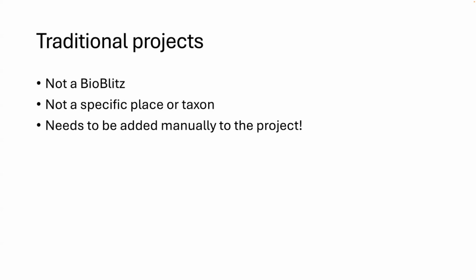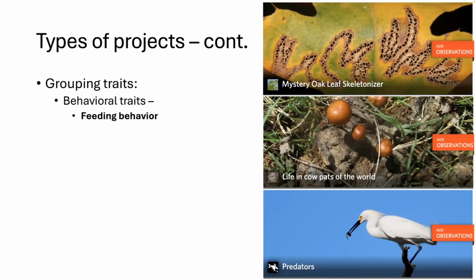And I'll give you some examples, even though they're kind of mixed with collection projects and traditional projects. So maybe a better way to explain that is that it doesn't need to be categorized by a specific location or organism. Okay, so I can choose to look at all the organisms that share a specific behavior or a specific habitat, and I'll give you some examples. So for example, when we look at behavioral traits, we could create a project for a specific feeding behavior, okay?